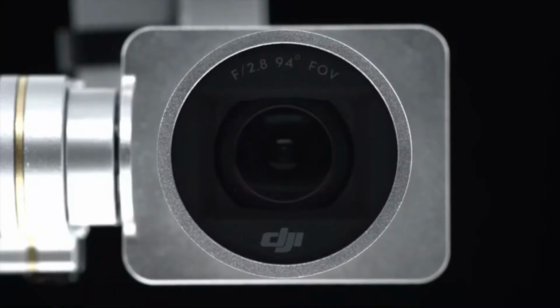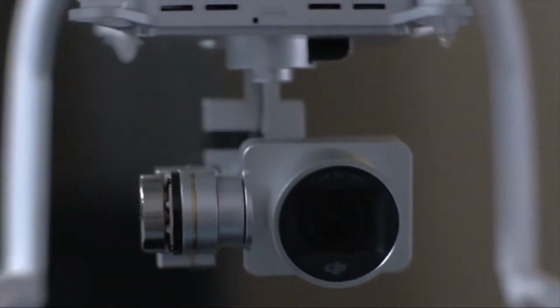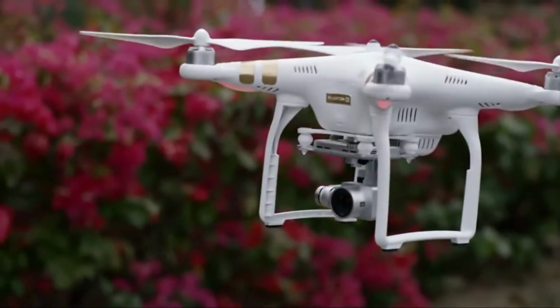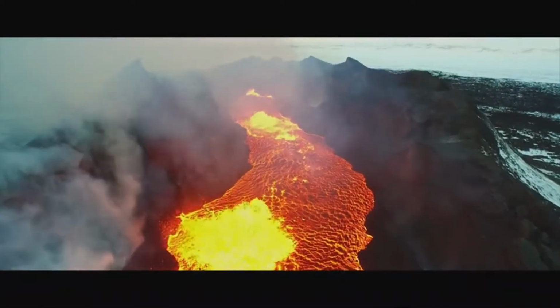The ability to capture high-quality images doesn't stop at the camera. The 3-axis gimbal works alongside the camera to both keep it securely fastened to the Phantom as well as provide stabilization no matter what the flight conditions are or how actively the Phantom is moving. This guarantees stunning footage with stable, smooth movement.